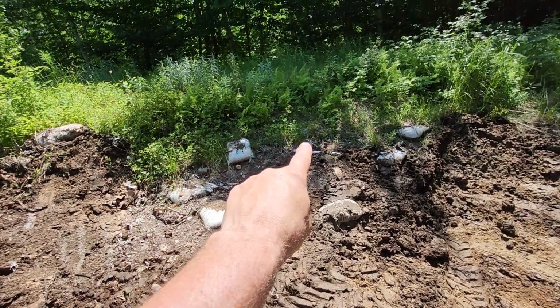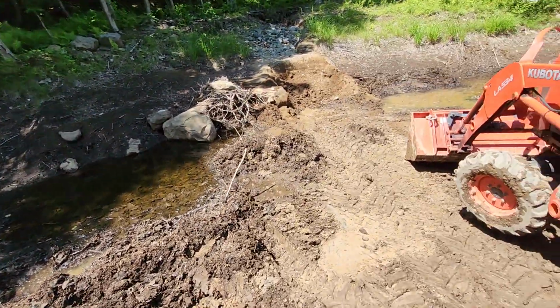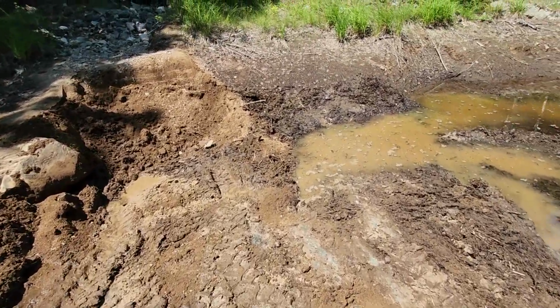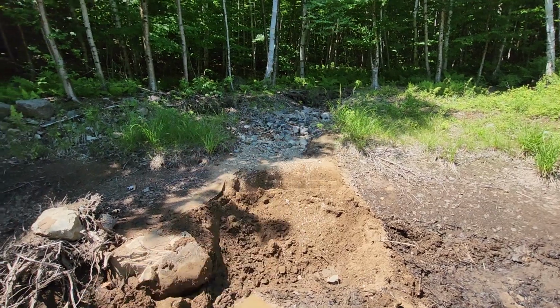Usually the water level is right about there, so I'm going to scoop all this stuff out of here and use it. I'm going to dig down in here, which will make the pond a little bit deeper. When there's a rain event, there's a little stream that comes in here.